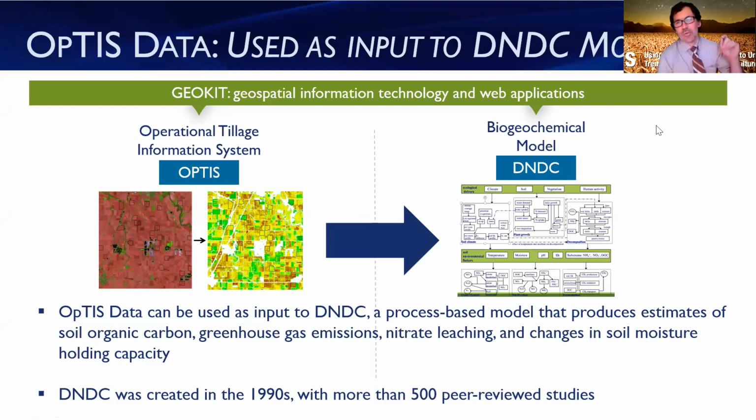But more than that, we run a set of counterfactual scenarios. For example, what if this particular field had no use of conservation practices in the past? And we compare that counterfactual to the OpTIS observed model run, and we can compare outcomes of those two cases to get a better understanding of the soil health benefits associated with conservation practices. So the information, again, is processed at the field scale, but summarized and distributed at aggregate scales for public insights. Next slide, please.